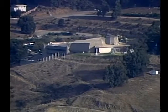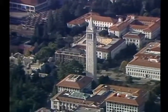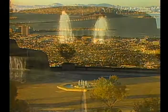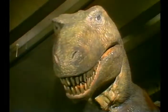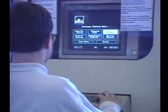Lawrence Hall of Science is the science education center on the Berkeley campus of the University of California. Since 1968, the Lawrence Hall has served the public, teachers, and schools with innovative programs designed to foster greater understanding of science, mathematics, and computer technology. It has done this in three ways.